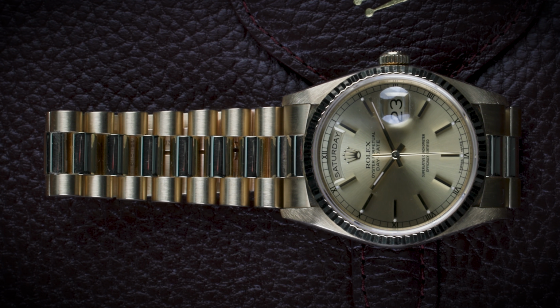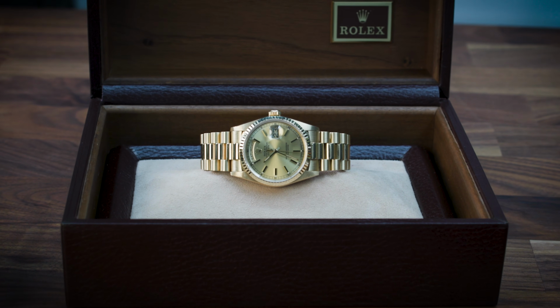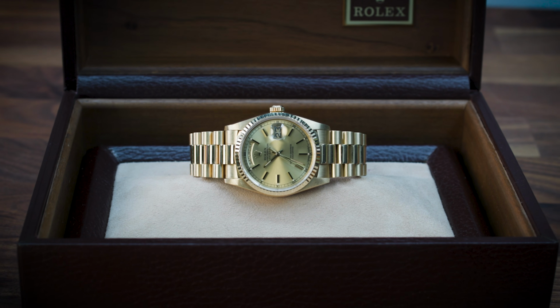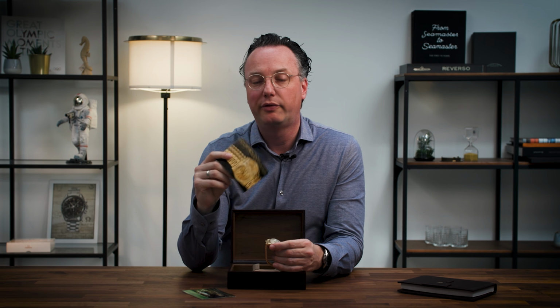And of course, it's always fun to have box and papers. This watch came without. I sourced the box from elsewhere, but it's a period-correct box for this 1991 model with X reference. You can find the booklets fairly easily. This one is pretty interesting, with a Rolls-Royce on the cover. This is the instruction manual, and there's a more generic booklet that says your Rolex Oyster with, funnily enough, exactly the same watch that I have here.